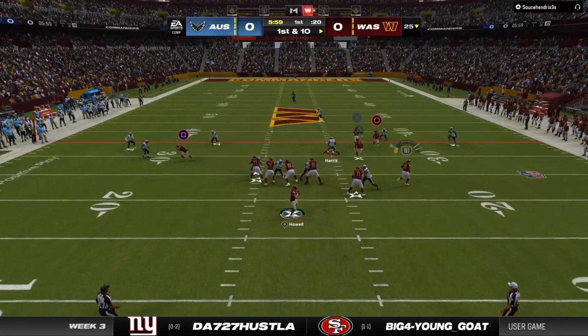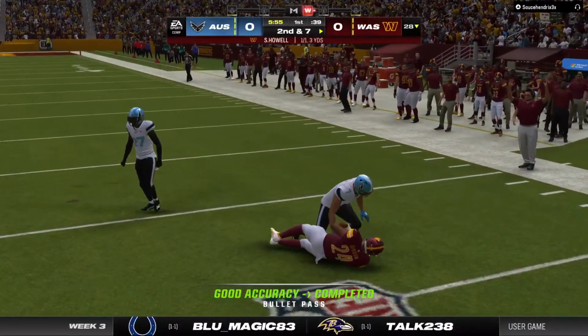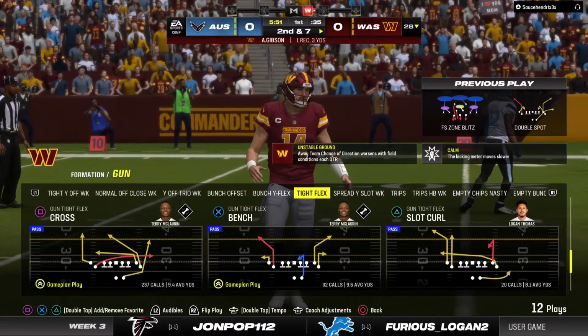To throw right away is Howell. That's out to the flat for Gibson. And he'll be upended at the 28-yard line. Just a 3-yard gain there.